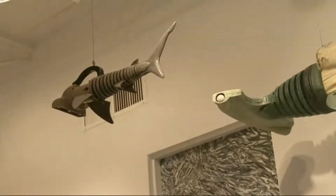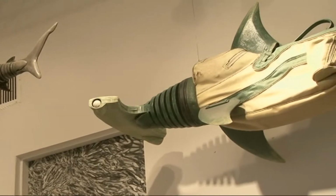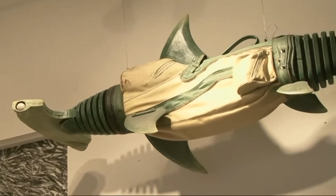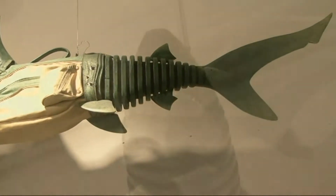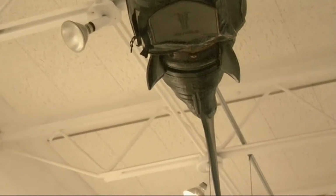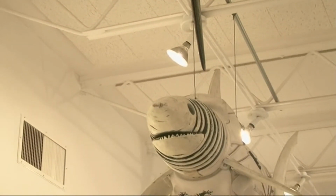Okay, these are sharks that are made from golf bags. The sculptor is Robbie Barber, and we once had a show of several sharks with a seafloor in the first gallery. Even the little bitty one is a vacuum cleaner, but the others are just big golf bags with wooden heads. And they get a lot of attention from people coming in here.